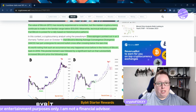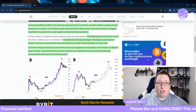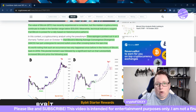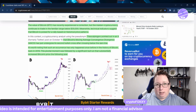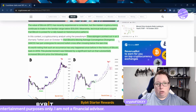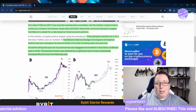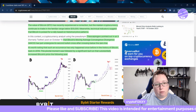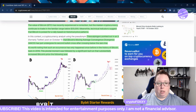So the maiden cryptocurrency continues to trade in the familiar range below 30,000. Meanwhile, technical indicators suggest Bitcoin's poised for a rally based on historical price patterns, which we'll get into down here. So the Scalping Pro pointed out on X that Bitcoin's moving average convergence divergence, the MACD indicator, has undergone its second bullish cross after crossing below the zero line. It's worth noting that such an occurrence has only happened once before in the history of Bitcoin, back in 2016. This pivotal moment was followed by a significant bull run that substantially increased Bitcoin's price the following year.